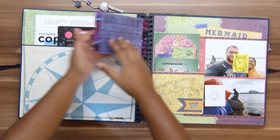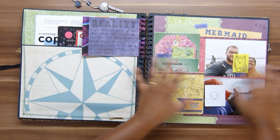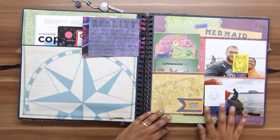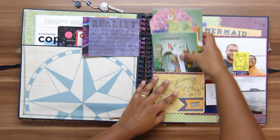And this is the reality. This is how it really looks. And this is just a selfie. It looks like no one else is there. It's just the angle of the picture.